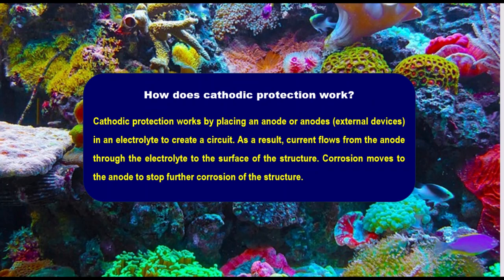How does cathodic protection work? Cathodic protection works by placing an anode or anodes, external devices, in an electrolyte to create a circuit. As a result, current flows from the anode through the electrolyte to the surface of the structure to be protected. Corrosion moves to the anode to stop further corrosion of the structure.